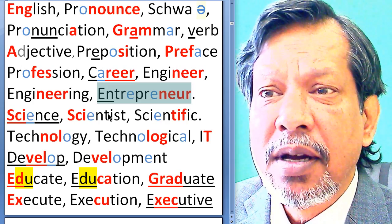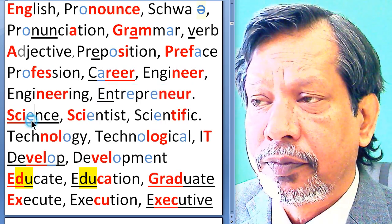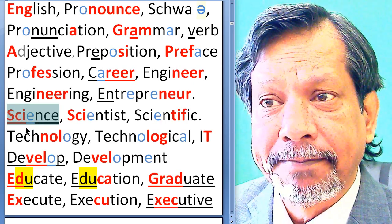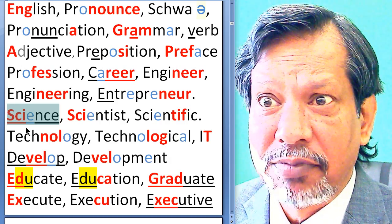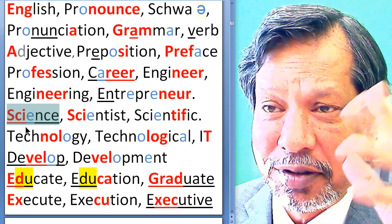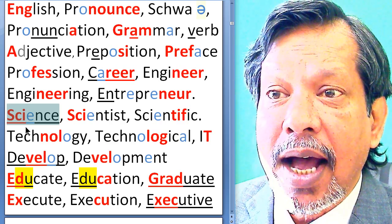Entrepreneur. That's one of the pronunciations which is acceptable by the majority. Entrepreneur. So do not say it the other way. Okay. How do you pronounce this? Now listen, it's not science. Science means plural of sign. Road signs. At the train station, you see some signs. Okay. Science, that's different. This one, science.